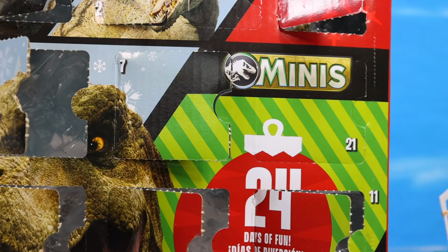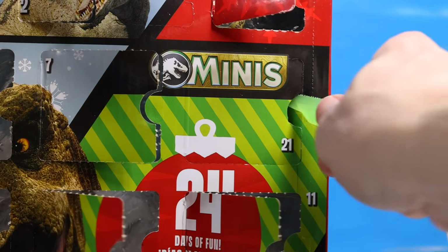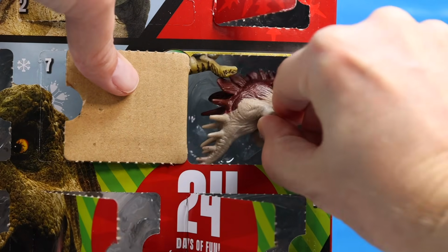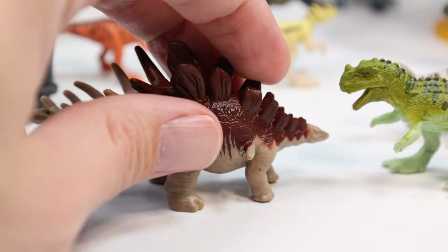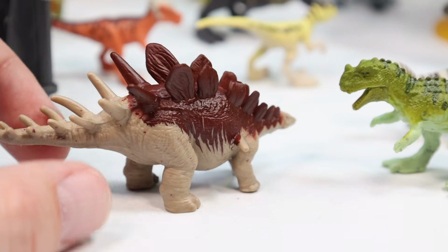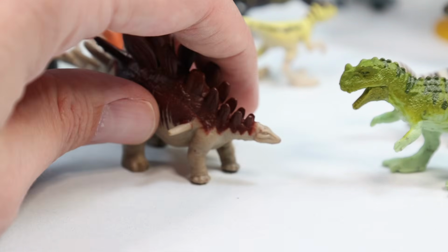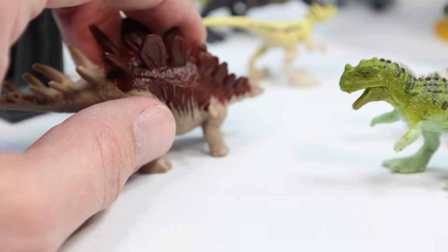Getting close to the end. Door number 21. What a year of Advent it was. Kentrosaurus? Yes, I believe a Kentrosaurus. This one here, pretty new to me this year, but maybe pretty new to everyone. The Kentrosaurus with the signature horns coming out of those hips there, those front upper thighs, shoulders.